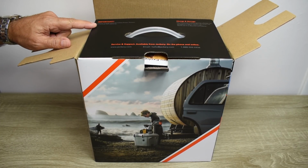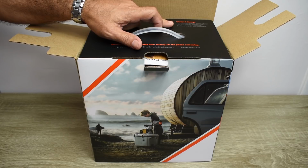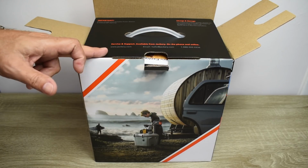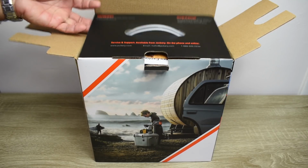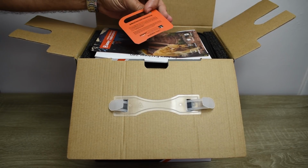And right over here it says important, charge the unit to full capacity before using. And it says for maximum battery power, charge now and every 3 months, or keep it plugged in when not in use. Store in a dry, cool place. And then you have the support information at Jackery.com, phone number again, and the website. Little card.